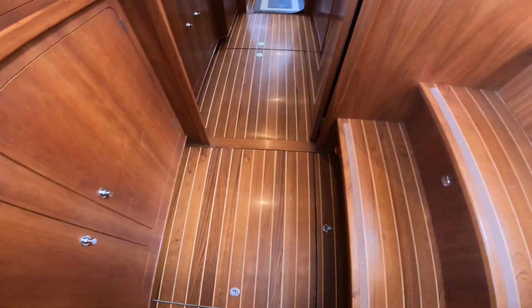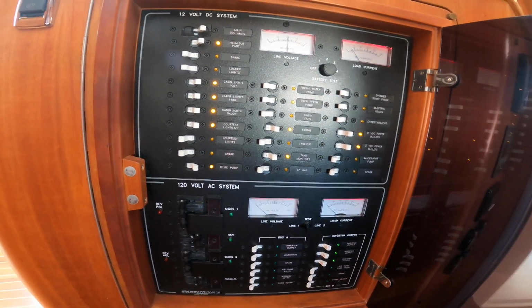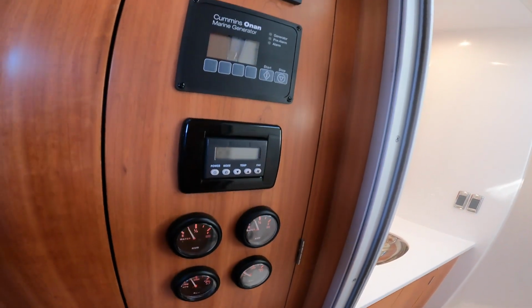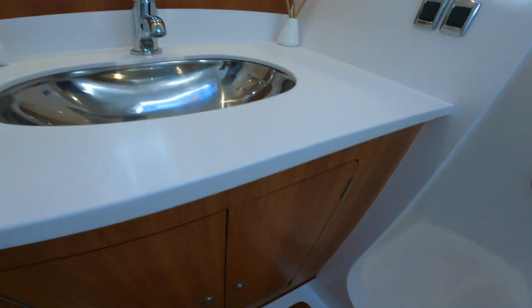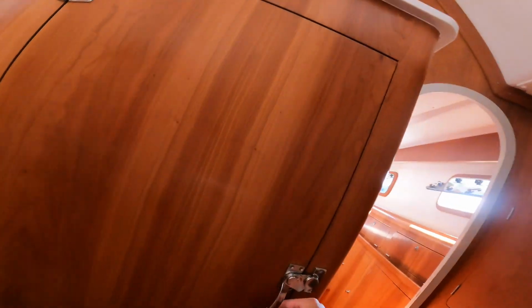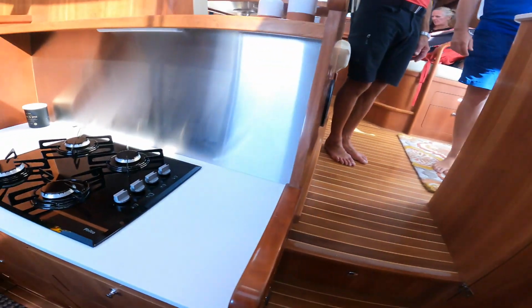The engines are down here. And then look at the very well designed control panel and gauges. Stainless steel sink, lots of storage, even a real wood inset here. I mean, just beautiful quality. Lots of room in the shower. I love the, this is incredible, the refrigerator. I like the galley down. My wife does not, but I love it. And then, man, this is a full-size kitchen.